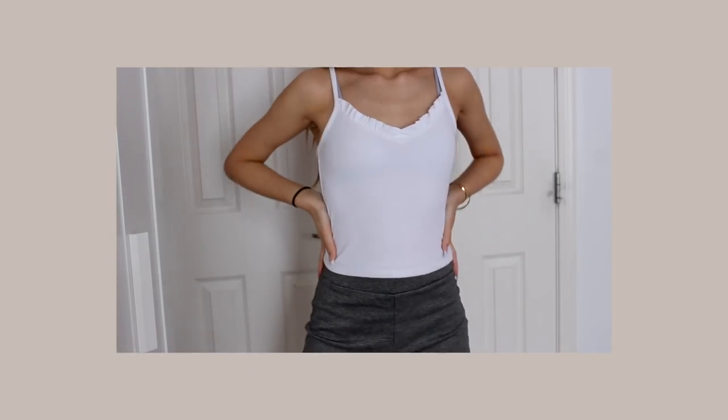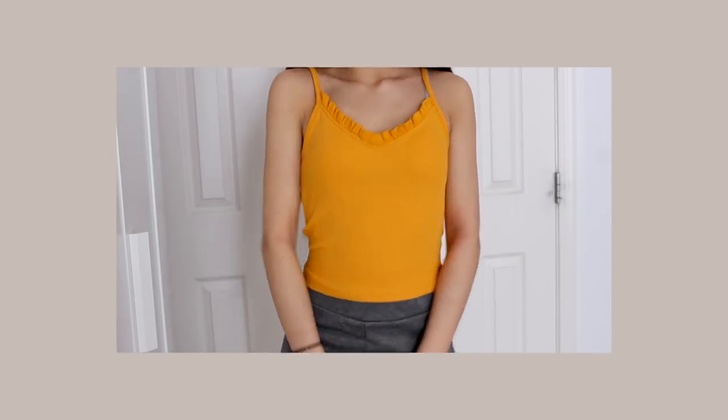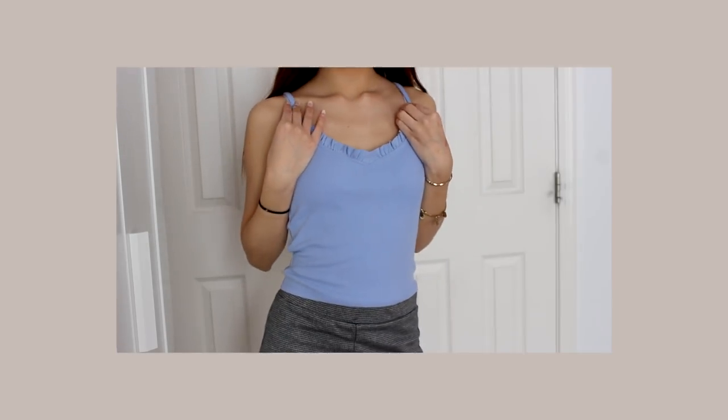So this right here is a tank top, and it has a little bit of ruffling right here in the V-neck area. I wore this in Texas. So you guys saw this in a lot of my pictures. I also have it in a mango yellow color, and I also have it in a periwinkle blue color. Really, really cute. They're really comfortable, so I had to pick them up in multiple colors.